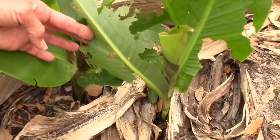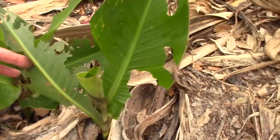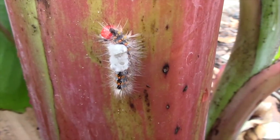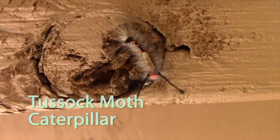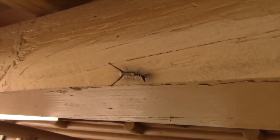This was done within just a couple of days, and they, of course, feed on plants, and then they turn into their cocoons. The moths lay their eggs in the winter, and they stay in the egg stage through the winter months. But in the spring, the caterpillars hatch, usually between April and June, and they develop through several stages over 30 to 40 days.